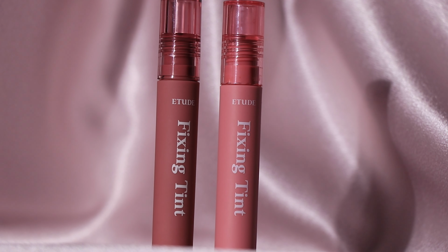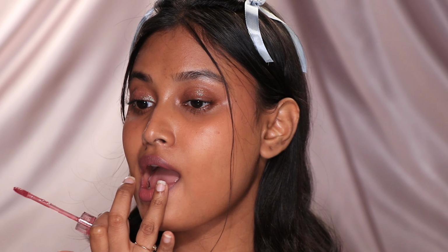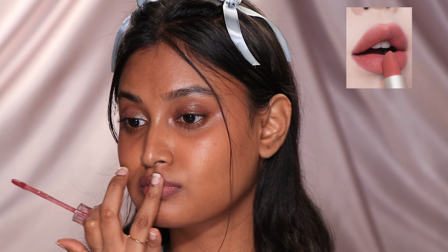Conclusion: K-beauty lip tints are such a vibe. Do you see how amazing they look? If you want to have one of those blurring, smooth, velvet-like lipsticks in your collection, then yeah, get this.